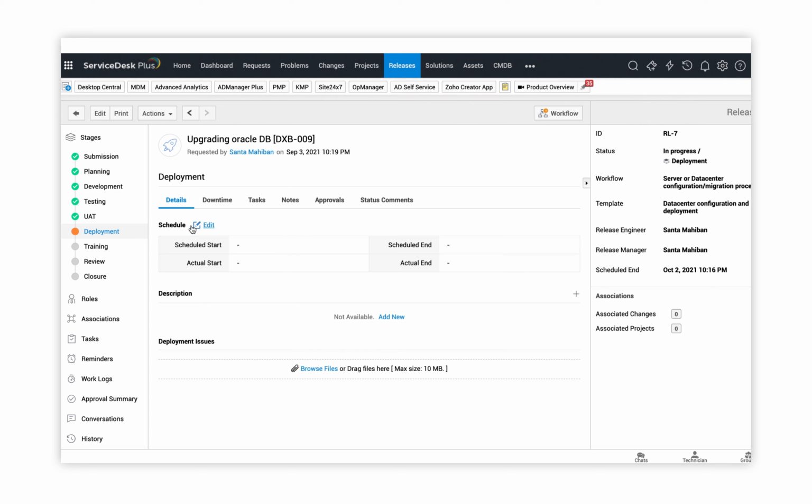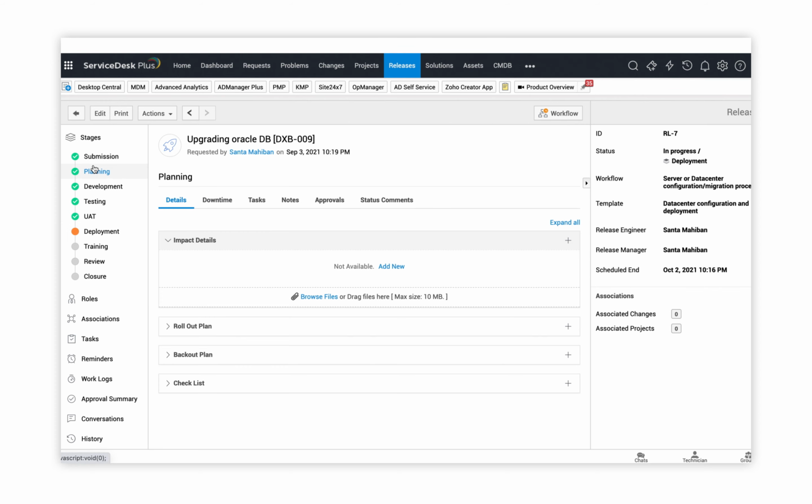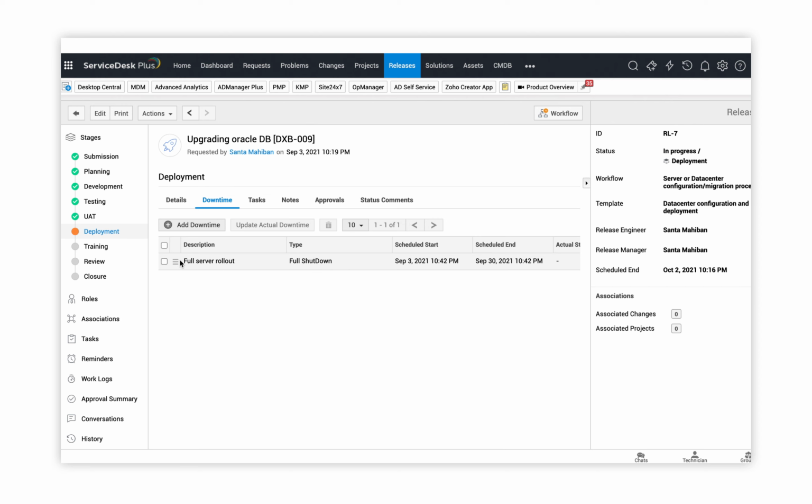Just to know, under the deployment stage, the downtime that we have added in the planning stage will be listed over here. Here is a quick comparison. In the planning stage, for the downtime, we capture the scheduled start and the scheduled end date. This is the only parameter for the dates. But under deployment, for the downtime that is listed over here, you can capture the actual dates of this particular downtime.